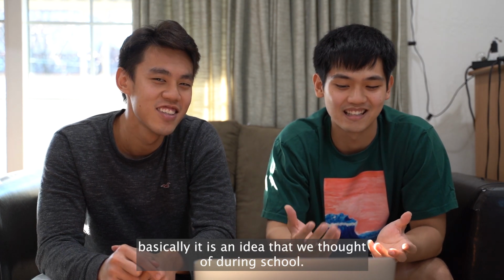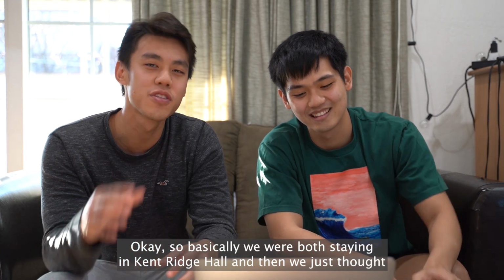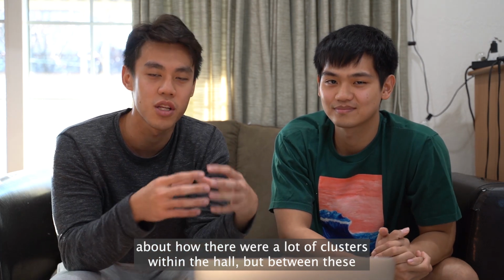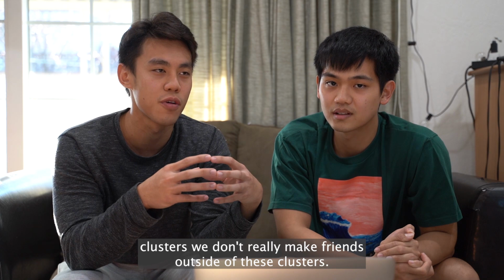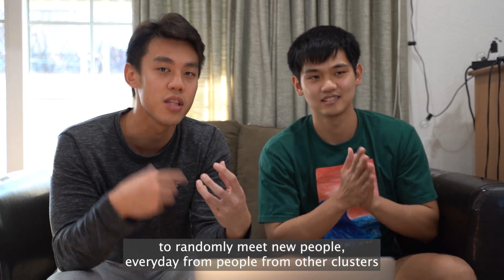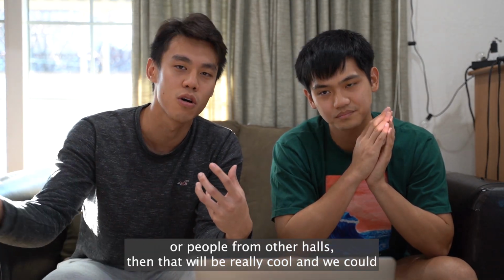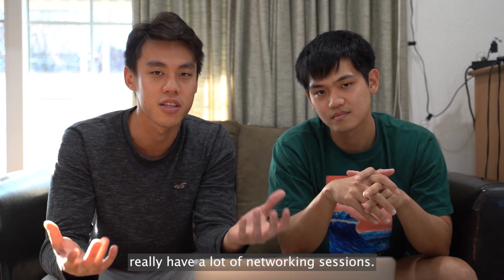Basically, it's an idea that we thought of during school. We were both staying in Carriage Hall, and we thought about how there were a lot of clusters within the hall, but we don't really make friends outside of these clusters. So we thought that if we had a mobile application that allowed people to randomly meet new people every day, from other clusters or other halls, that would be really cool, and we could have a lot of networking sessions.